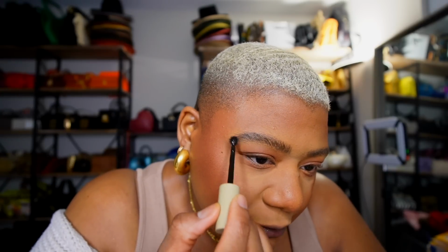It makes them look thicker because it adds a little color to it. It just takes my brows to a different level. I don't know what my life was before this.